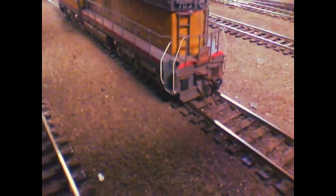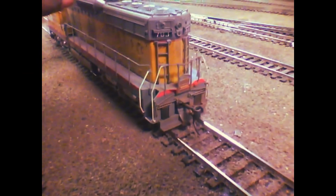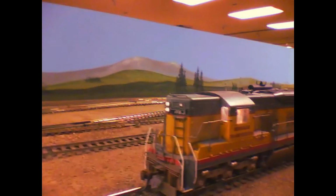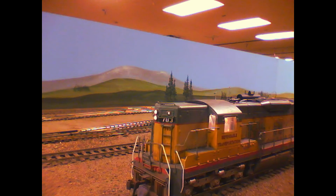I was stupid and didn't take any before and after pictures. But if you want to see what this sucker looked like before, just go ahead and go online. But let's check out some of that nice detail on the side there. Tried to dirty this up around here as well. You guys can let me know what you think for my first weathering job, and whether I actually did a decent job on it or not.